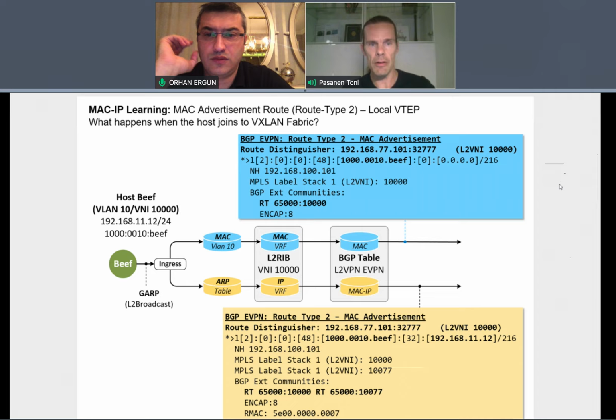In addition, from the GR message, the switch learns the IP address information of the host, so it installs it in the ARP table. And from the ARP table, it is exported also into the layer 2 routing information base, but as an IP VRF entry.